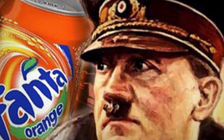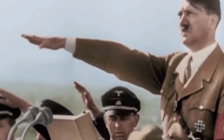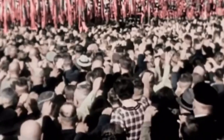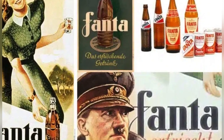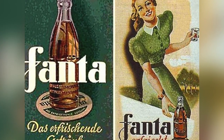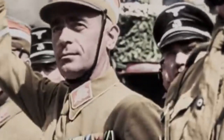The director of the German Coca-Cola plant was not a member of the NSDAP. It is unknown whether he supported the Nazi regime. In any case, he decided to remain in Germany and continue to run the factory. The factory developed Fanta, which was made from apple cake and whey. It tasted very different from the orange Fanta we drink now, but the brand remained the same.